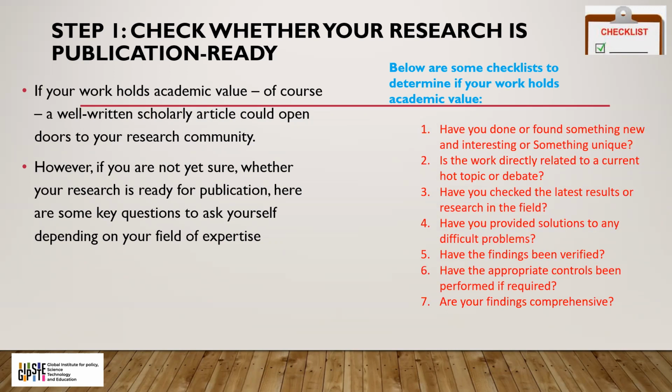The second is: is the work directly related to a current hot topic or debate? They want to see the relevance of the article, the relevance of what you're writing. So once it is relevant and is critical, then why not? They will accept it.